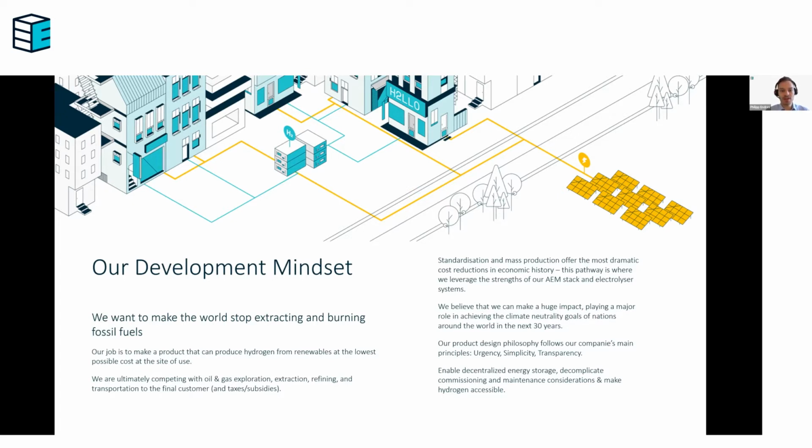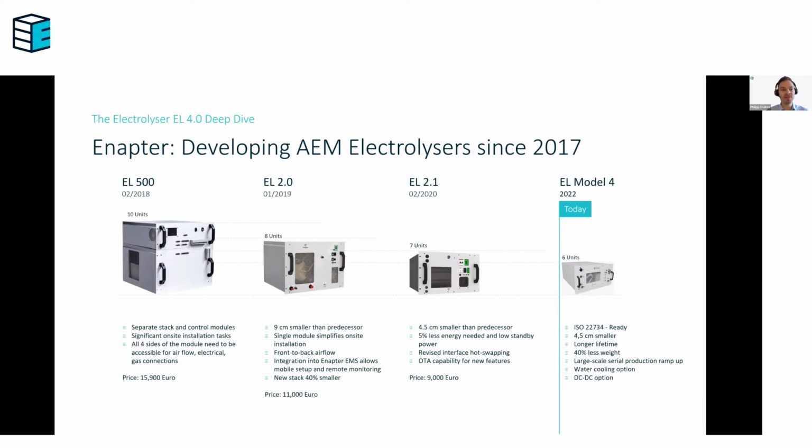Okay, then let's take a look at what happened in the past. We started with the EL 500 in February 2018. As you can see here on the left side, it is a comparably big device. It also had separated stack and control modules. And the further you go to the right, you can see the electrolyzers that we developed. They become smaller and smaller. They become lighter. They become more cost efficient. And of course, that's a big advantage.